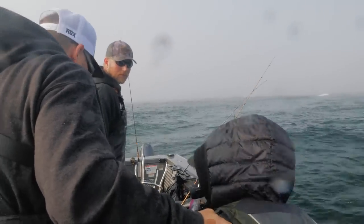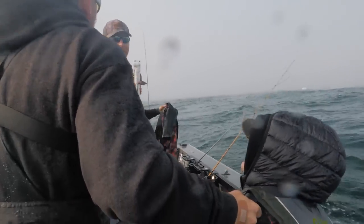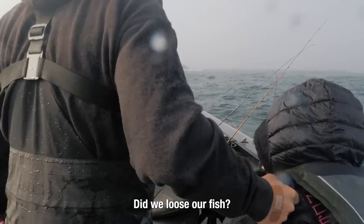She was almost gone. I was in the water the whole time. I grabbed her. Okay. Holy, she literally pulled me out of the boat. Put a life jacket on. That was a rogue wave. Did we lose our fish?